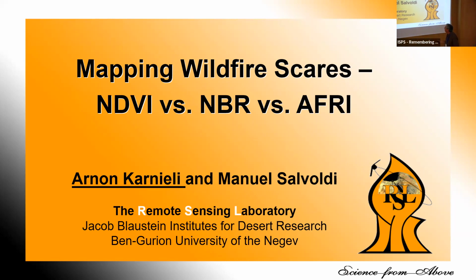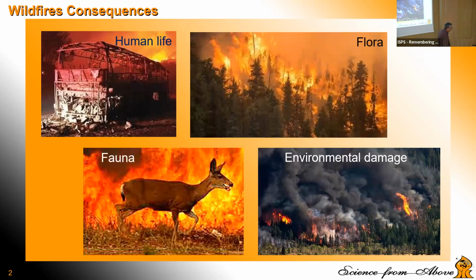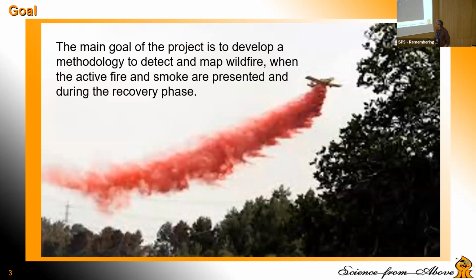I'm going to talk about mapping wildfire scars, and I would like to compare several vegetation and fire indices: the NDVI, NBR, and the AFRI. Probably all of you know that wildfires cause a lot of damage and environmental losses, especially human life, damage to flora, fauna, and other consequences. So the main goal of the project is to develop a methodology to detect and map wildfire when the fire is actually active, and also the smoke, and also during the recovery phase. That means the recovery of the fire scars.